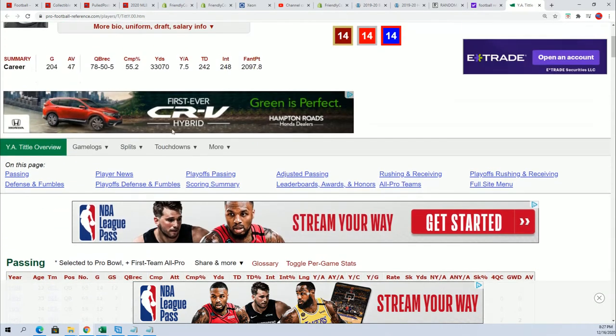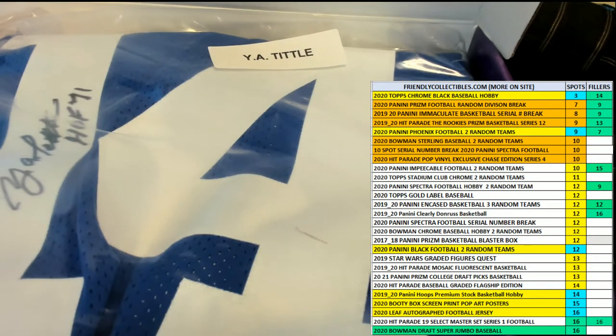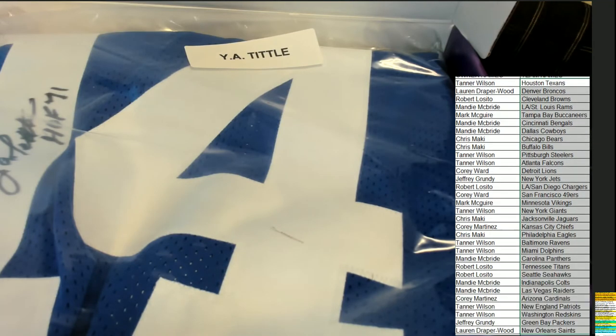And a big congratulations coming out of the box break. Old Reliable. Giants. That is Tanner W. Congratulations, Tanner. Nice hit in the break.